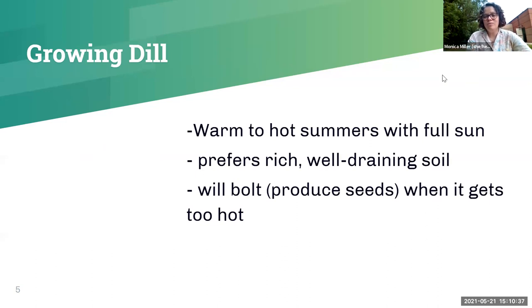It will bolt, which is when the tops shoot out and it makes flowers. And then that's what actually produces the seeds that are also edible, and they're super easy to collect. That will start to happen especially when it gets really warm outside. If that's happening before it gets super warm out, you can trim it back. That will help preserve the flavor, because it'll get a little bitter, just like most things will when they bolt. So that can help stave that off for a little bit longer.